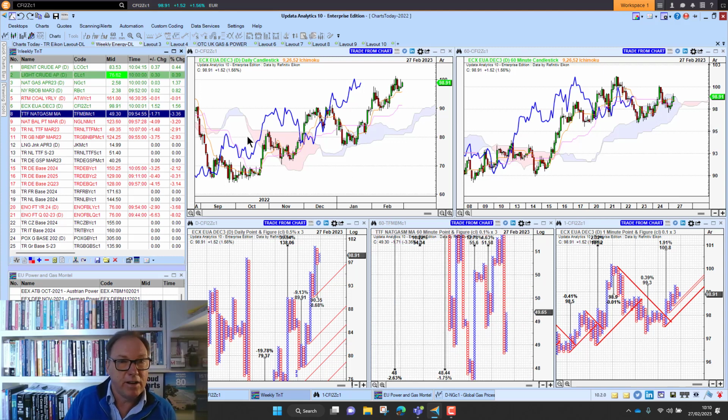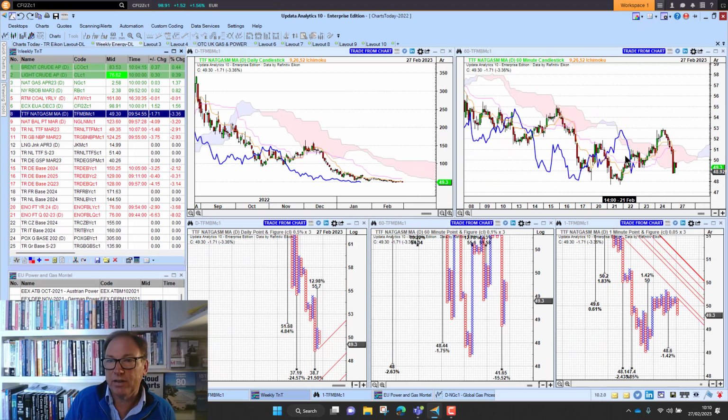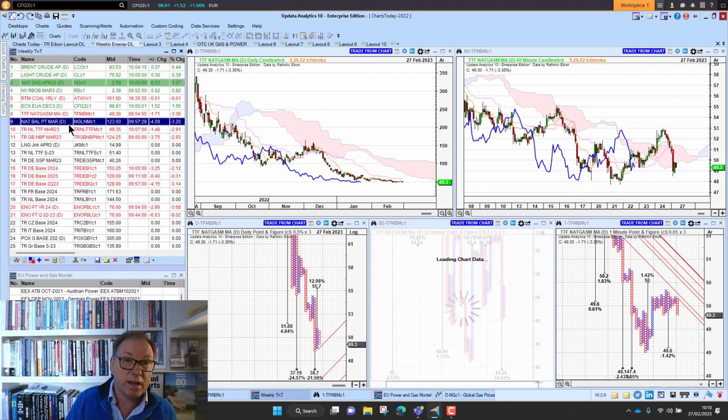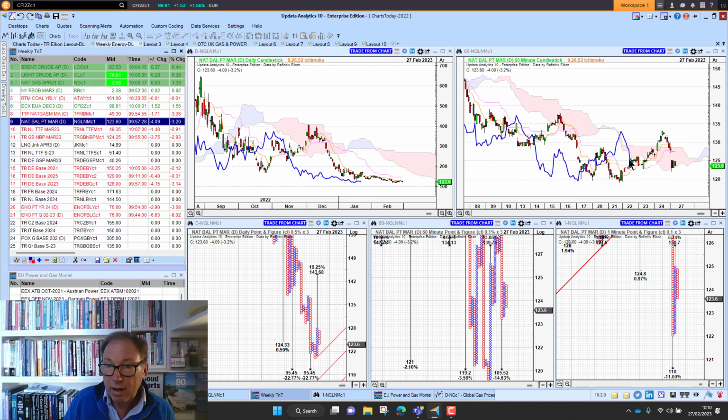Looking at TTF, we're down 3.3% this morning, back to below the cloud on the 60-minute chart. Downside targets, we were bearish on gas prices today. NBP down also 3.2%. And again, just nudging those levels, watching that 120 level, that's going to be pretty critical.